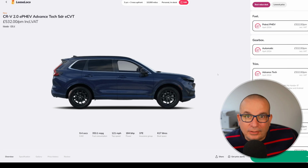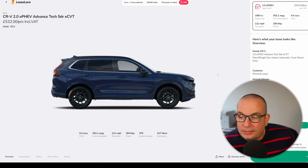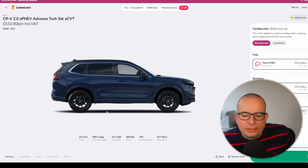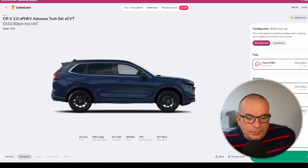This is on a standard 3-year, 10,000 mile deal. 1,600 quid up front, 532 a month. 9.4 seconds to 62, 184 horsepower, insurance group 37, 617 litres of boot space. It's got a silly claimed MPG, but if you keep the battery topped up, you won't be putting petrol in it very often. Put it that way.